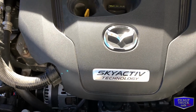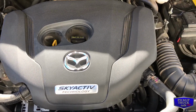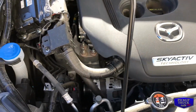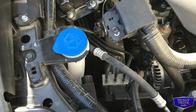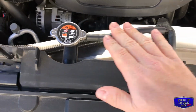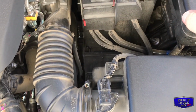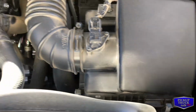All right, here is that 2.5-liter turbo 4-cylinder Skyactiv engine. A couple things to note. It is rather loud. There it is. Kicks off a little bit. Windshield wiper fluid over here. We have the coolant fill in here. Check it. We have the battery over here. The air filter is going to be here. It's got a nice clap to get those clips off.